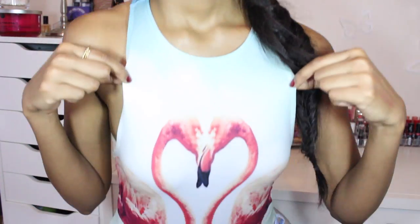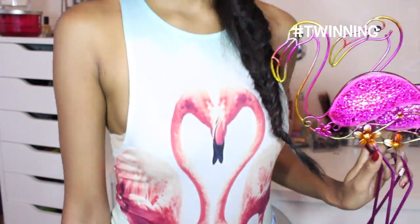Okay, so let's just take a moment and admire my shirt because it just can't get better than this. Flamingos in my shirt, guys. Flamingos. I love myself. Let me show you guys. Hashtag twinning. You see that?